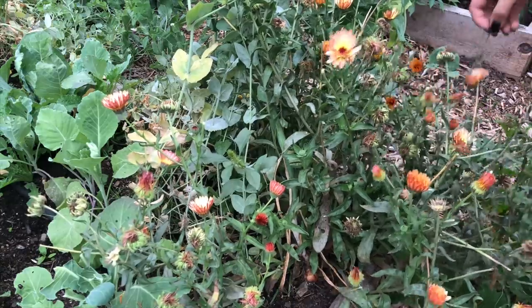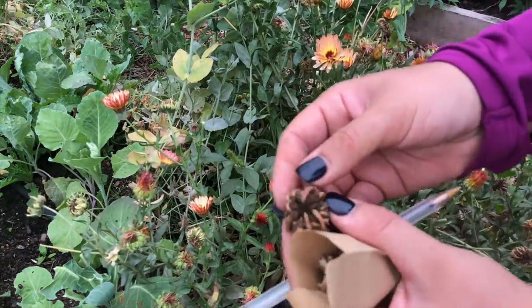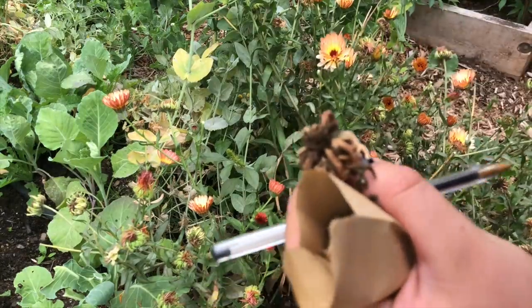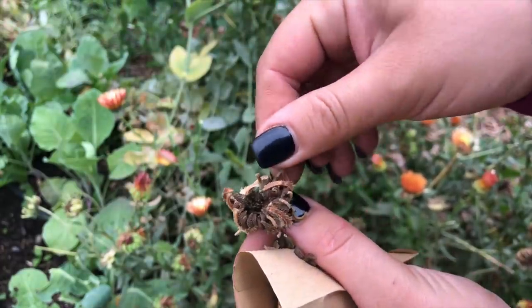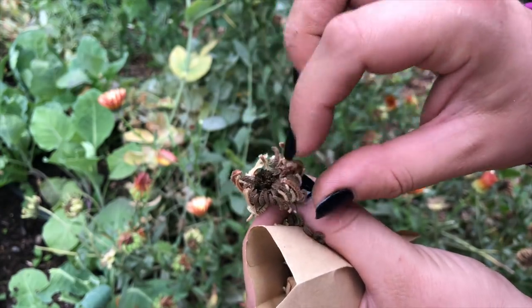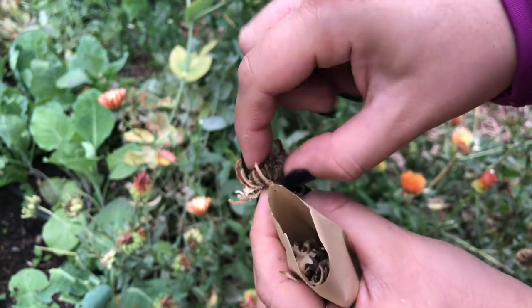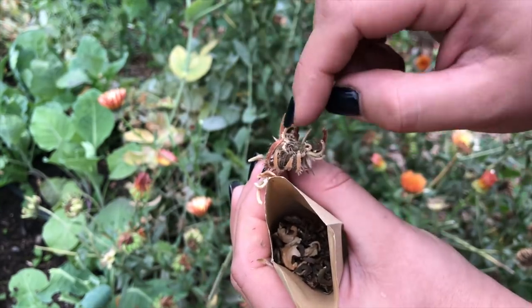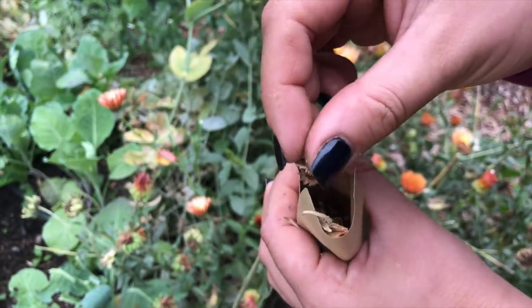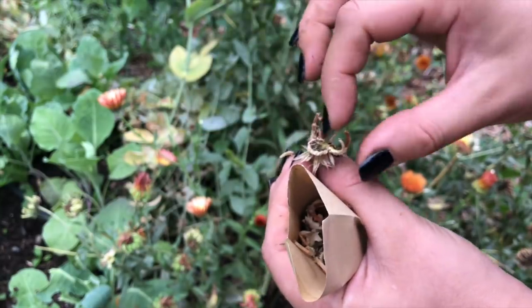Now that I'm looking at these, tell me in the comments, I don't think these outside ones are actually seeds. I think the seeds are these brown parts. But tell me, do you see how there's different colors in there? I think the white part is not actually seed, but we're just gonna save everything.